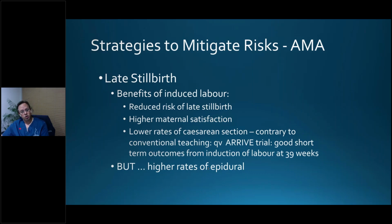So the benefit of an induced labour is a reduced risk of late stillbirth. We know from the ARRIVE trial that where women were induced from 39 weeks onwards, there were high rates of maternal satisfaction. There were actually lower rates of caesarean section, and that is contrary to the conventional teaching, which always used to be that induction of labour prior to 41 weeks increased the caesarean section rate. We know that that's not true. We had a suspicion that wasn't true.